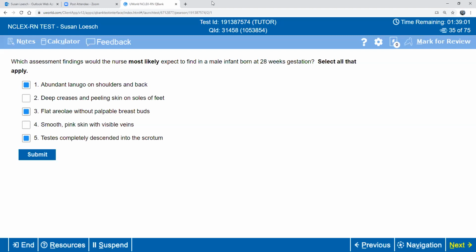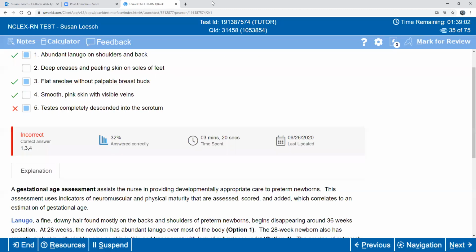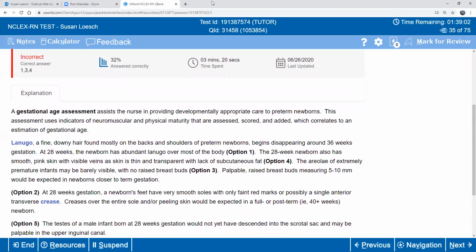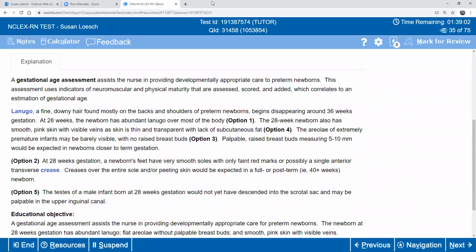Anything else? Yeah, it was smooth skin, smooth and visible veins. Let's see about the testes. Are they developed at 28 weeks? The testes of a male at 28 weeks would not have yet descended into the scrotal sac and may be palpable in the inguinal canal.